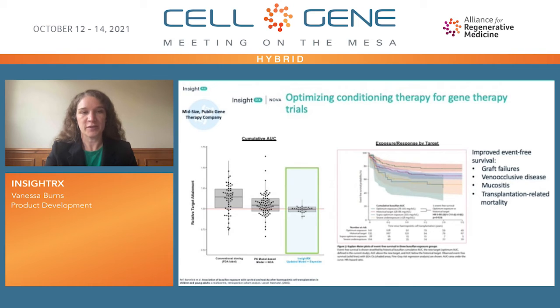So I wanted to go through a few examples. And I think the one that is relevant to a large part of the audience here today is this idea of optimizing conditioning for gene therapy trials. And so we're actually working with a number of companies on this, many of whom are members here. And what we have seen and what is known about busulfan is that there is very much an exposure response relationship where if you are targeting a particular AUC range for busulfan, you are likely to have much better outcomes. And if you go over that range, you're going to have more adverse events like veno-occlusive disease, mucositis, and potentially mortality. But if you go under that range, you're likely to have poor engraftment and have graft failures. And so there really is a particular target range that you want to hit for busulfan.